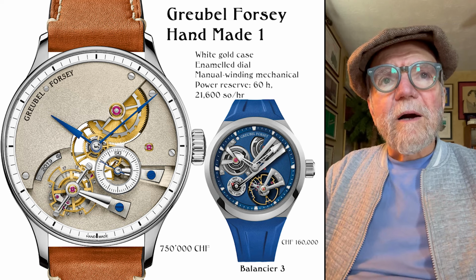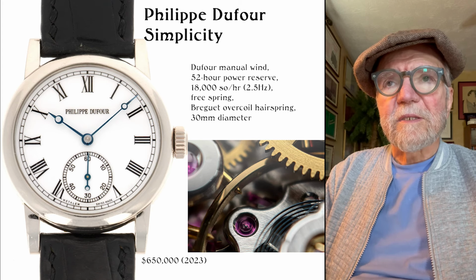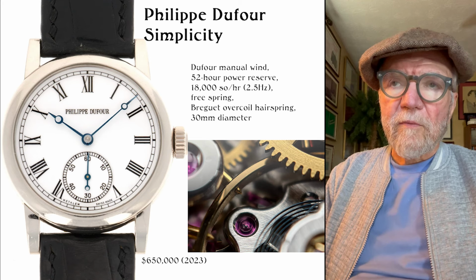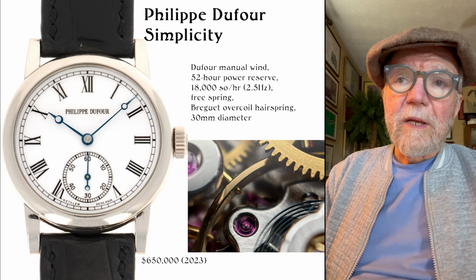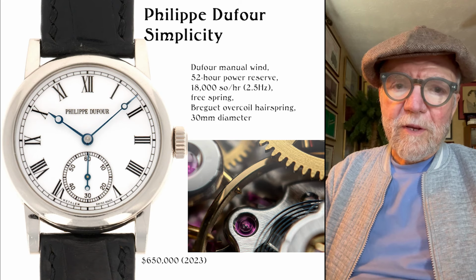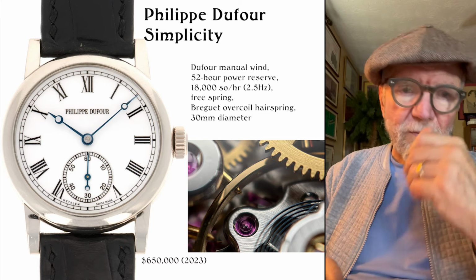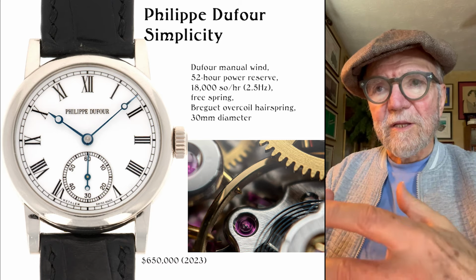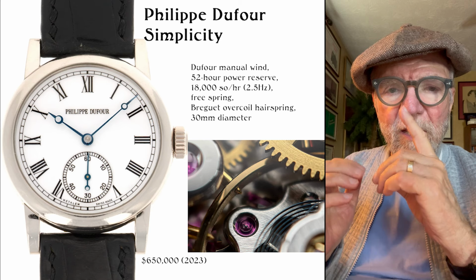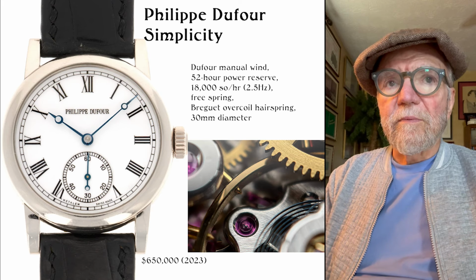Well, let's go on. The next one is Philippe Dufour. Now, these things are going for $1 million these days. The thing I like about this, it's 18,000 semi-oscillations per hour, 2.5 hertz, free sprung, Breguet overcoil. Just about any three-hand watch could do the same thing. I mean, it's not, but it's the way it's done. The Dufour is known for the finishing and the excellence with which he puts everything together, sort of as close to a perfect watch as you can get. And I love the name Simplicity because it really points to the important elements of the watch.